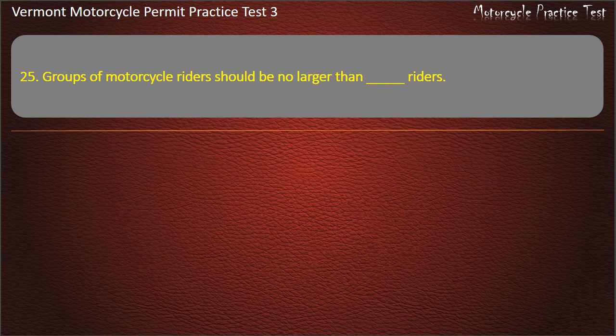Question 25. Groups of motorcycle riders should be no larger than blank riders. 5, 6, 2, 7. Answer. 5.